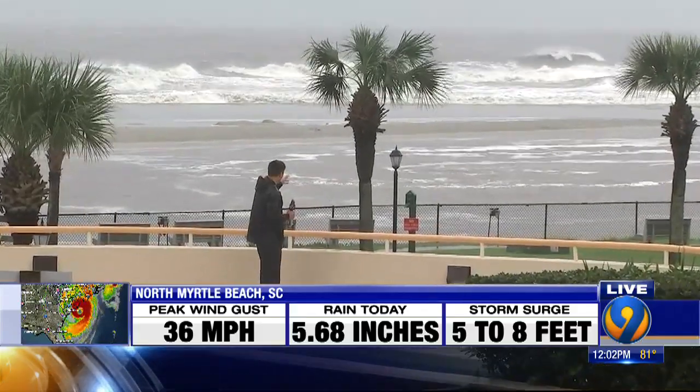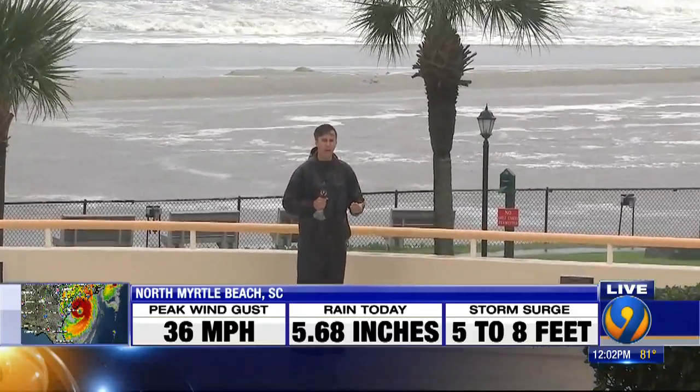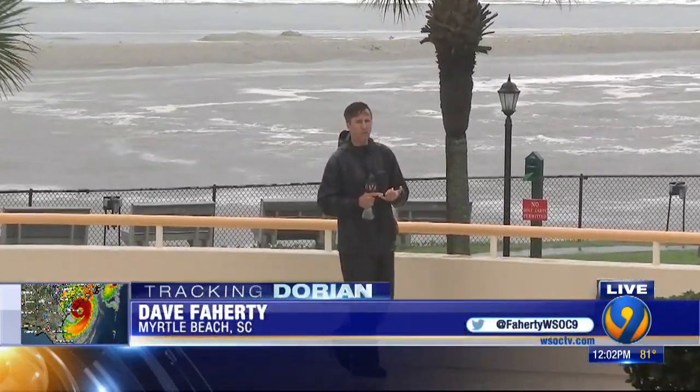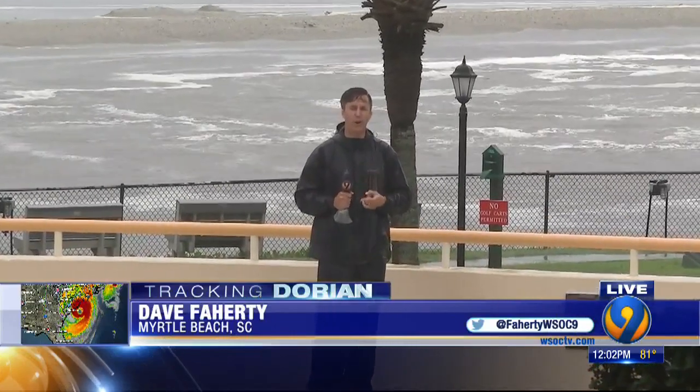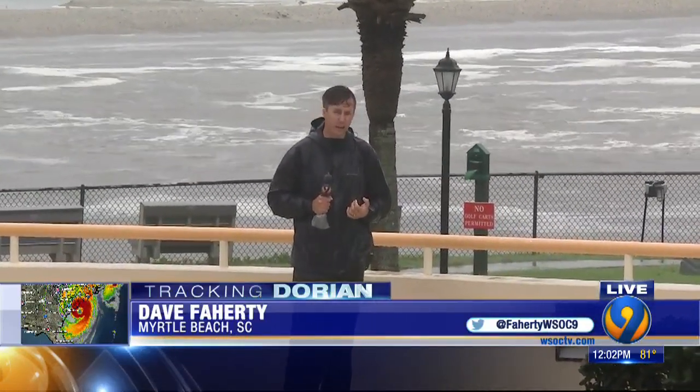The surf here, we're told that the high tide here in North Myrtle Beach is about 45 minutes from now. We're already seeing some street flooding up in North Myrtle Beach along Ocean Boulevard. We plan on heading up there this afternoon to check out conditions there. Back to you, Allison. All right, Dave, thank you.